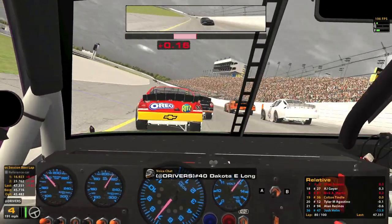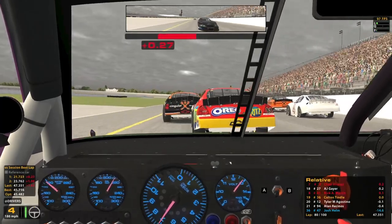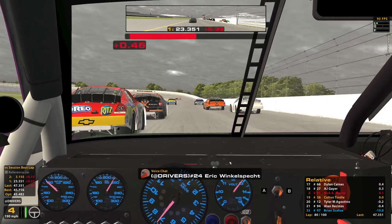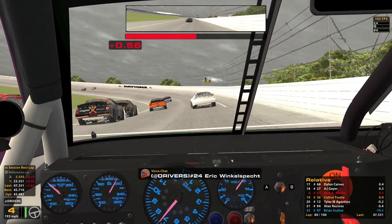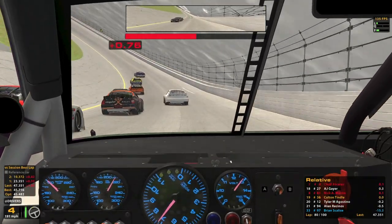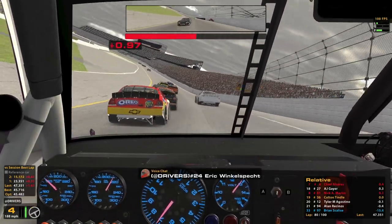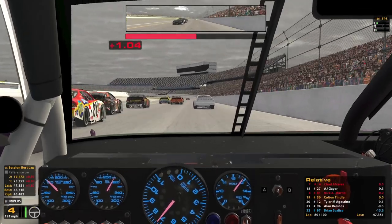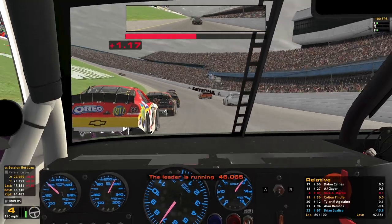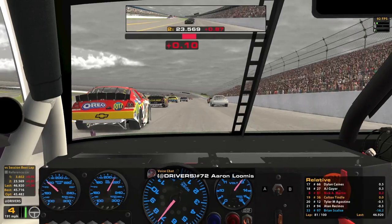Are you taking 2 tires there, you said? It's really major checkups going on right now. I don't know what that's about. How many gallons are you taking? About half a tank. I might as well take 2. Gonna take 8.5. The leader is running 46.065. Mitch, I'm gonna go down to the inside wall on the pantry.